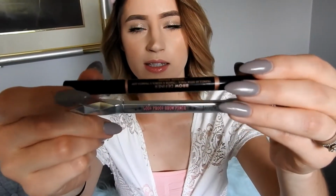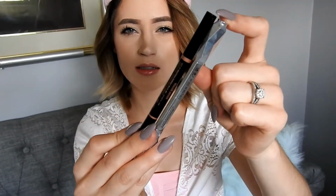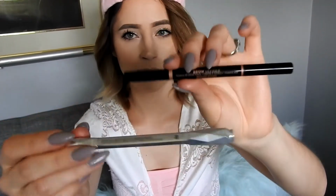Alright, so the next favorite products have been my brow pencils. These are the 2, the Goof Proof and the Anastasia Brow Definer. Now I love these because they perform very similarly. I feel like the Goof Proof is a little less hard. It's easier to apply, really quickly, but I do love how they perform. I'm using this one today, and it's in the color 3. So it's just a nice medium brown, and they're very similar in the colors. Now, I'm using the medium brown in the brow definer, and this is a very similar color. But I've been really loving these.